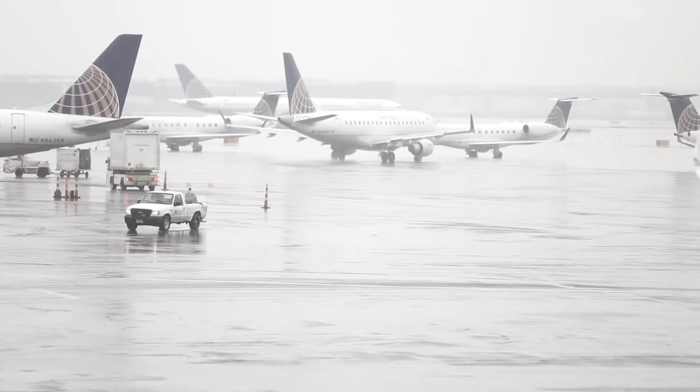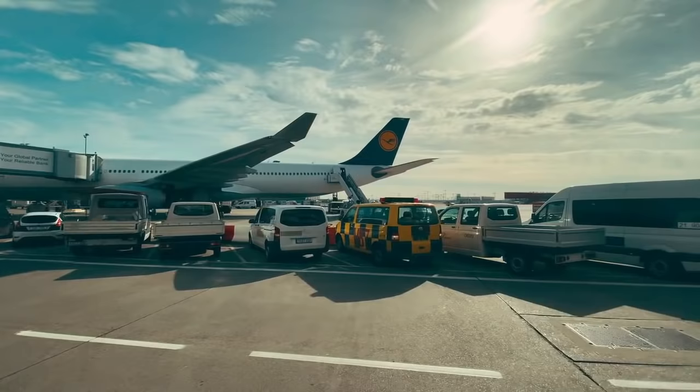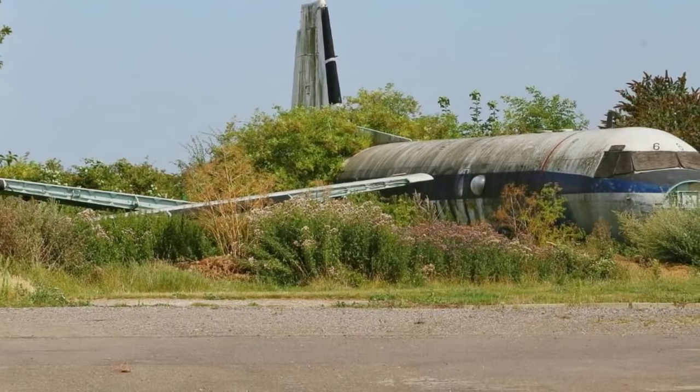Just like old garments, disused mobile phones, and broken-down cars, planes can become abandoned, and they can end up in some unexpected places when it happens.